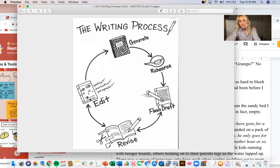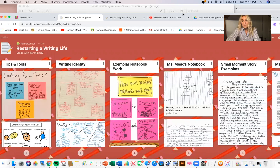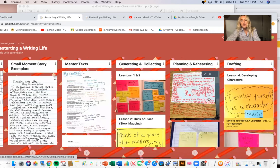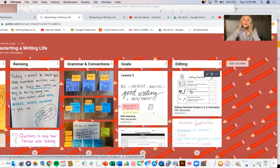So what you might do to get started is to go to our Padlet, which you can find on our Google Classroom page. It's going to be posted for you when you're watching this video. So take a look, just look at the top of classwork, or if you can't find it there, go to online resources. It's there too. Now, this is a pretty big Padlet, and I've given you a bunch of stuff, but I've also led you through the writing process here: generating, collecting, planning and rehearsing, drafting, revising, some grammar stuff, editing. So make your way all the way towards the end there.